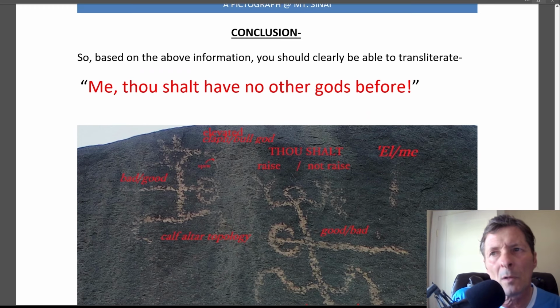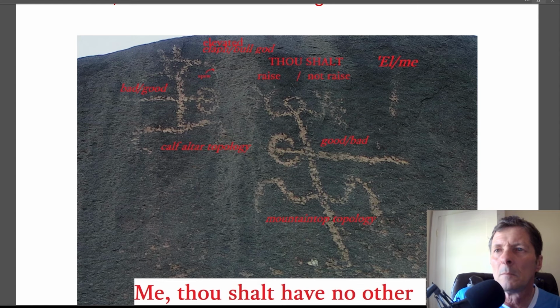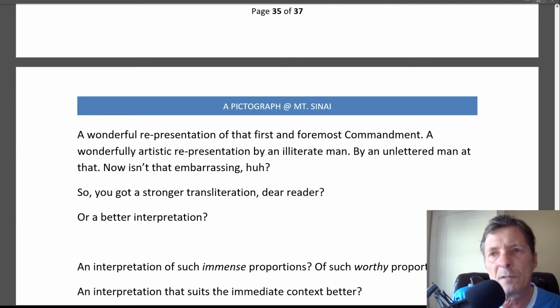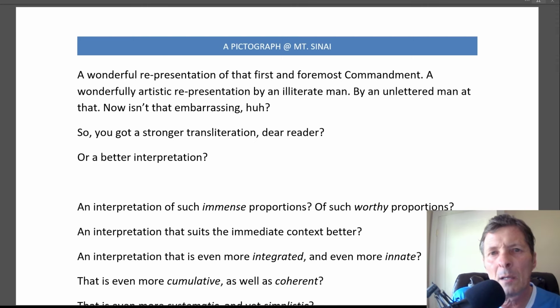So, based on the above information, you should clearly be able to transliterate me. Thou shalt have no other gods before me. A commandment that subsumes all other commandments, that totally consumes all other commandments, since they can become gods in themselves. A wonderful, wonderful representation of that first and foremost commandment. A wonderfully artistic representation by an illiterate man. By an unlettered man at that.